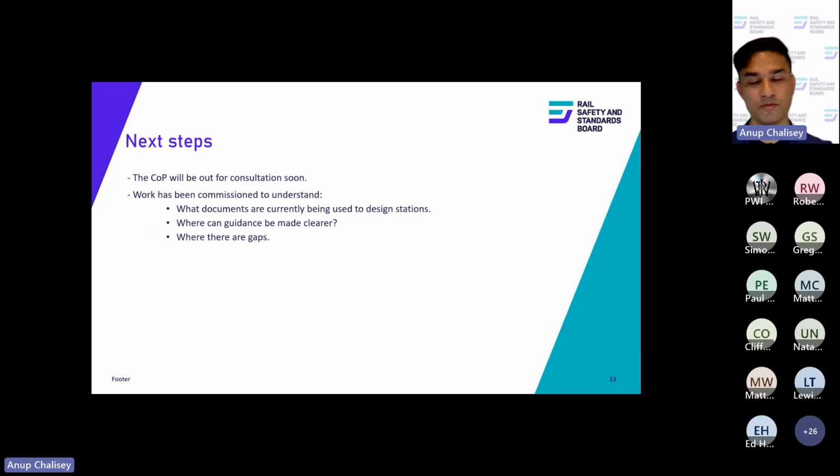And lastly, but not least, are the gaps. What are the gaps? What do we need to focus on that can help the industry design better? So that's due imminently. Once we've received that report, we'll be setting up a few meetings internally and with wider industry to develop a scope for the documents we're going to develop. And we're hoping to do that in the next 4 to 6 months and start drafting early next year.